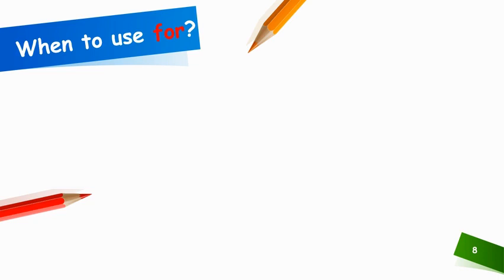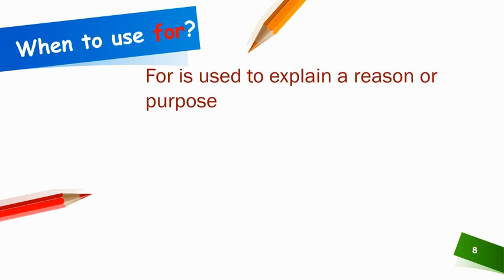FANBOYS is an acronym for 7 letters, and the first letter is F. F stands for for. When do we use for as a conjunction? Let's read together, boys and girls. For is used to explain a reason or purpose.